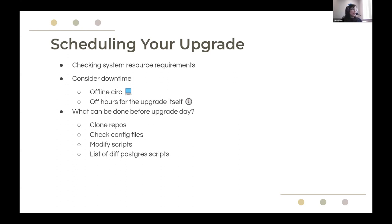And also make a list of diff Postgres scripts. Just get a list of diff files for that and save it somewhere so that could save you some time. Those are some examples of what you can do to save time on upgrade day, because time is really of the essence during upgrade times, especially if you're doing them off hours. You want to do the best that you can to optimize. Okay, Elizabeth, I think that's you now.